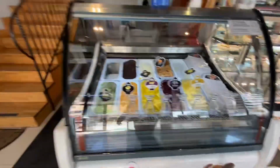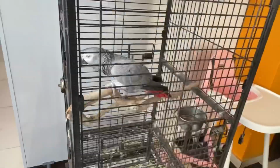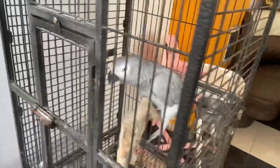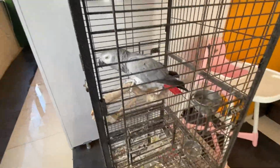Now again, like I said, we like the food here. They've got gelato, and they've got a really nice pet bird that's kept back here in the back. Hey there, buddy. So if you come in and you hear weird noises, go back and say hello to this gray parrot. It's pretty friendly and it's somewhat entertaining.